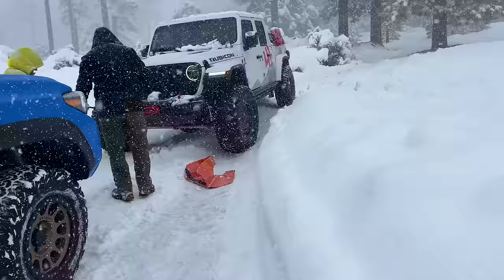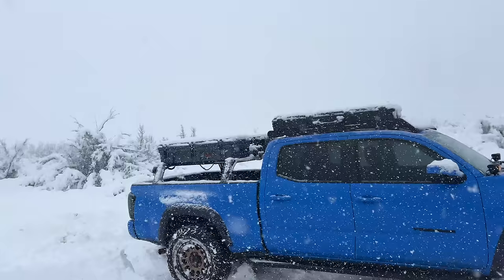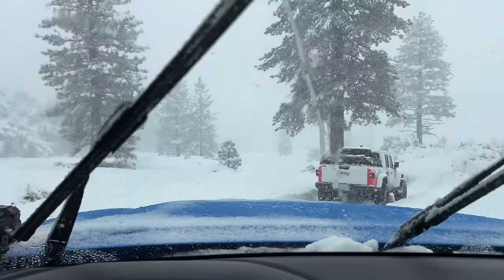I already got out, but it doesn't mean we're out of the woods yet. We still gotta back all the way up and then turn around. All right, it's coming down on us. Sorry, the footage is a little blurry, but there's so much snow. We're finally able to turn everyone around. Man, that was gnarly, but it was fun.